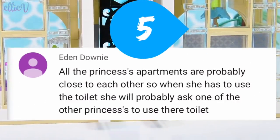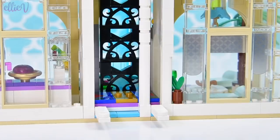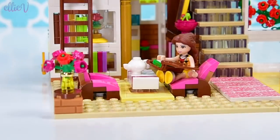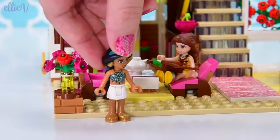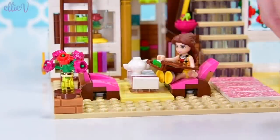Okay, so let's see. Number 5. All the princesses' apartments are probably close to each other. So when she has to use the toilet, she will probably ask one of the other princesses to use their toilet. Now that's a good idea, if slightly intrusive upon the other princesses' privacy. So here she is at Belle's apartment. Belle's just trying to read a book.